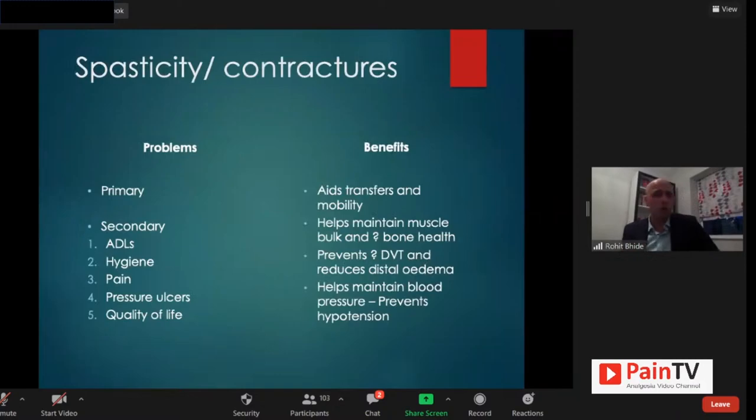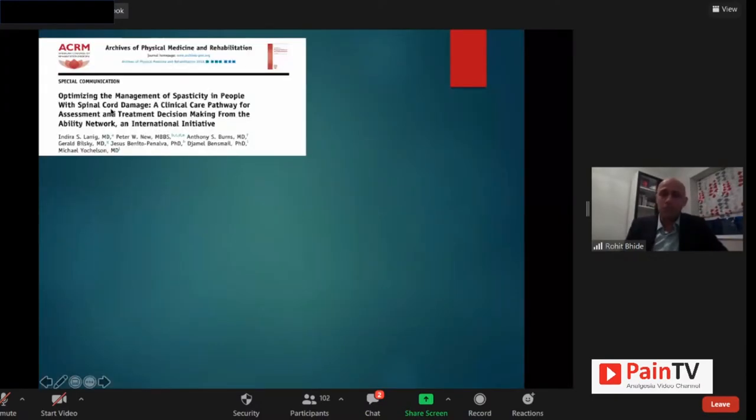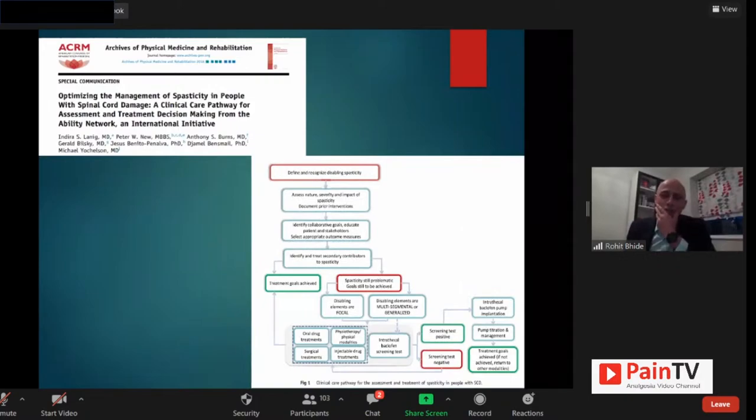Is spasticity always problematic? Not really. It also offers some benefits. But we do need to take into consideration and find that balance. I think another publication from 2018, which was an international initiative, had authors from North America, Australia, Europe, and they came up with this flow diagram, which if you spend some time with it, it makes a lot of sense.